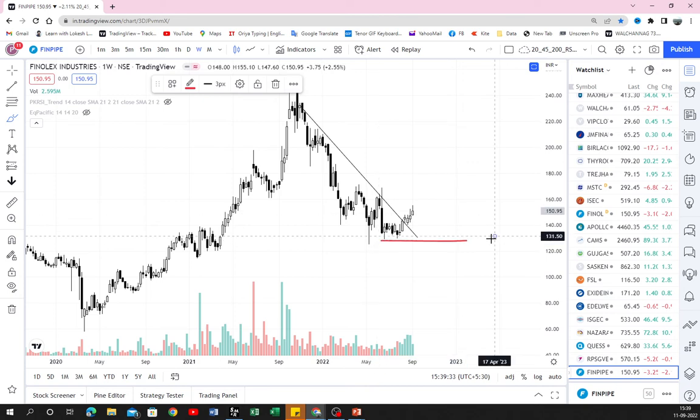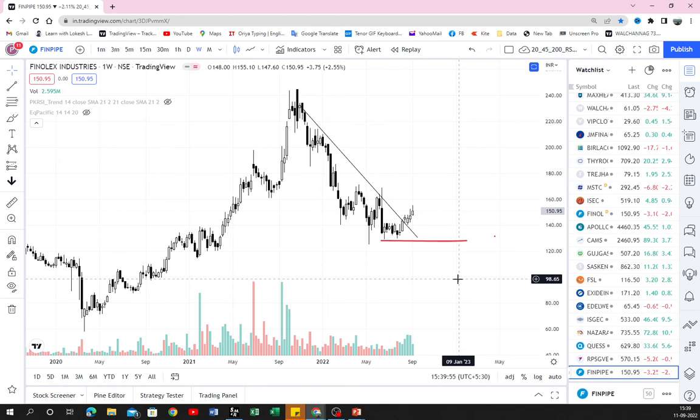Nobody can tell whether the price will go up from here or down from here. So in either case, if it goes up, then we are benefited. If it goes down, our loss is limited. So that we need to ensure before taking any trade. And the quantity you should decide based on your risk appetite.